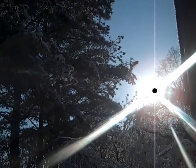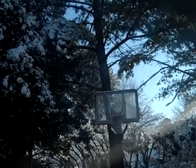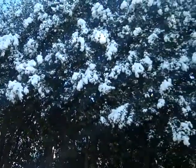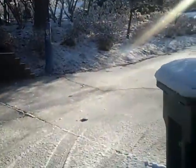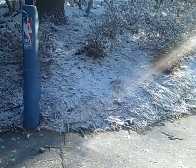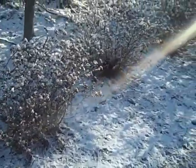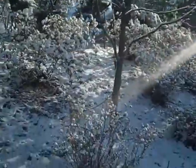Look at that, how the sun just glows through the trees. And these are the trees that line our driveway and separate us from our neighbors. Over here, there are some bushes. They have very, very short leaves, but they make nice decoration. As well as the trees that go in between them every now and then.